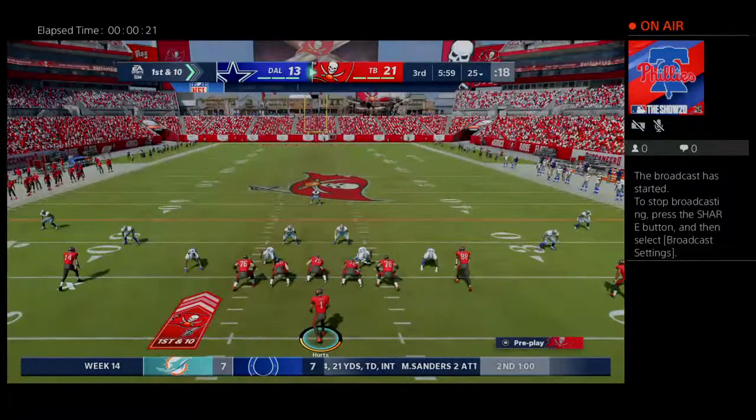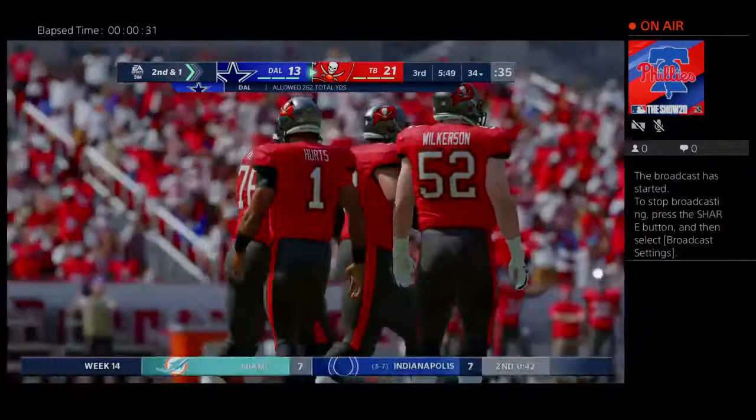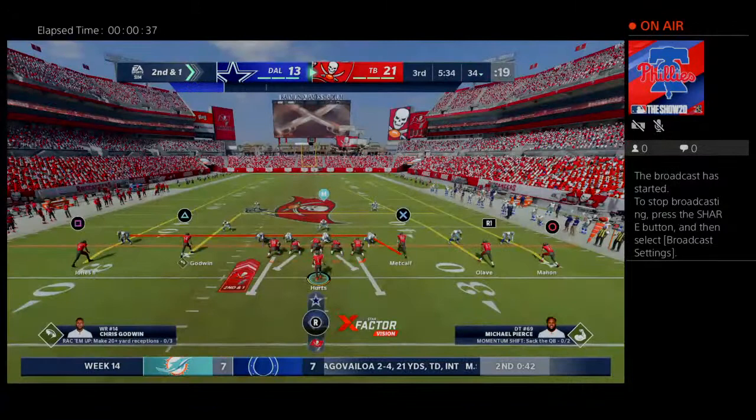They'll throw on first down with Hurts. Quick hitter here. It's complete. And he's tackled a yard short of the marker. Good gain of 9 on first down. Give him 9 there on the first down completion. Maybe a good spot to take a shot. Here, 2nd and a yard from the 34.